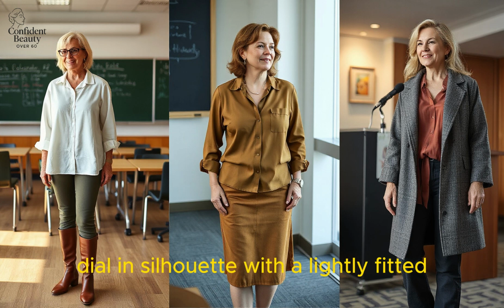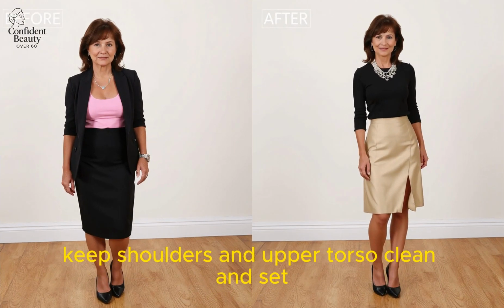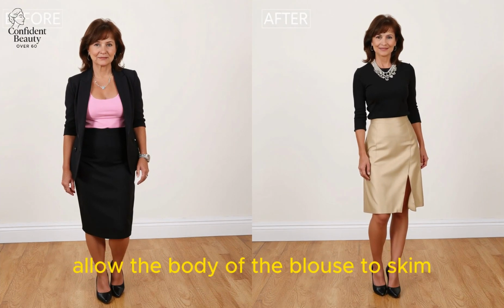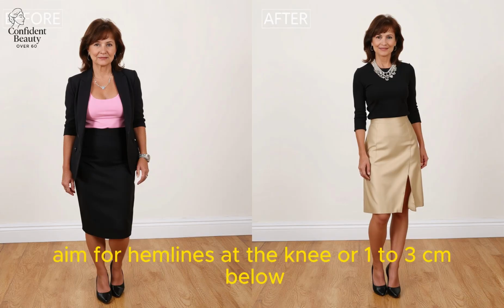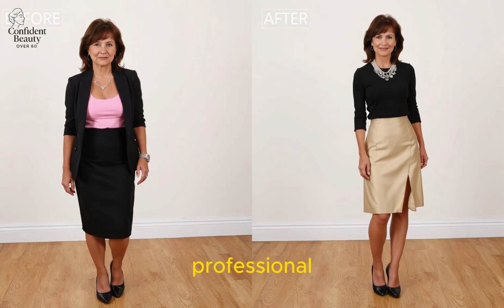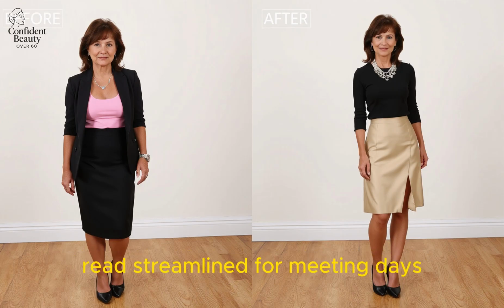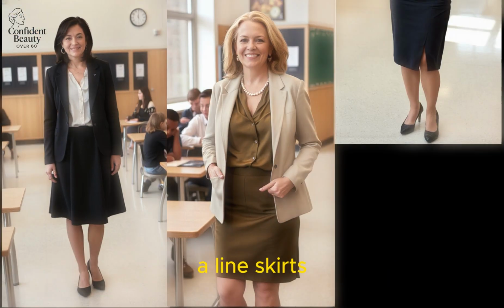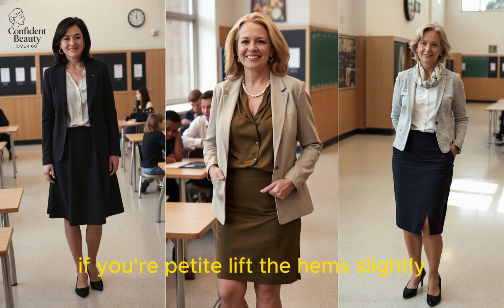Dial in silhouette with the lightly fitted, gently released rule. Keep shoulders and upper torso clean and set. Allow the body of the blouse to skim rather than squeeze, and let the skirt provide structure without restriction. Aim for hemlines at the knee or 1 to 3 centimeters below, professional, mobile, and universally flattering. Pencil skirts read streamlined for meeting days. A-line skirts move beautifully when you're circulating through rows. If you're petite, lift the hems slightly and pair with a pointed toe flat to extend the leg line.